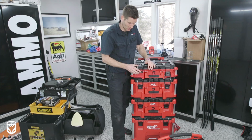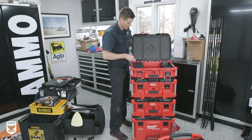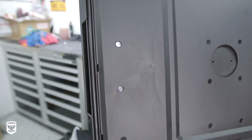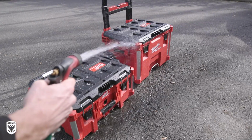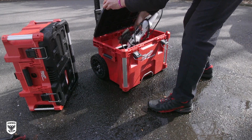They're really, really strong. And then when you do open it up, you can see inside here there is a rubber seal. It's IP65 or something, I can't remember, but it's basically waterproof. And that's huge because obviously we're detailing and I'm always around water. And water does leak in here, and I've had that happen before. So I'm really careful because I do leave my machines in there.